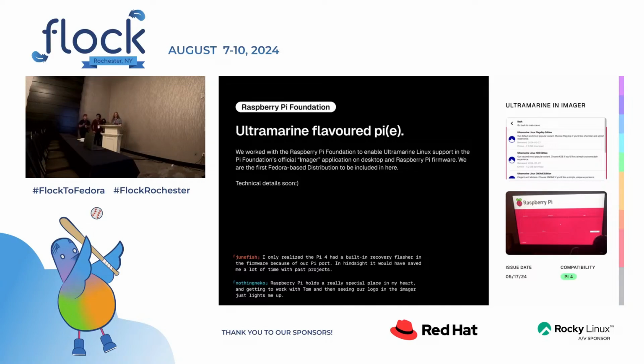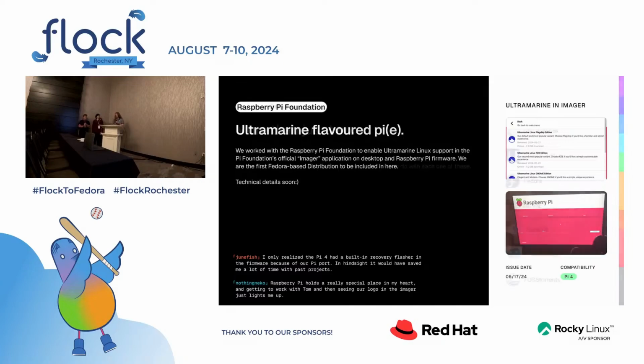But it's also in some Raspberry Pi firmware, so all you need to do to install Ultramarine onto a Raspberry Pi is plug in an Ethernet cable and an SD card, and then boot to the firmware and image your SD card. It takes like 2 minutes. It's really fun. I'll talk more about the technical details soon.